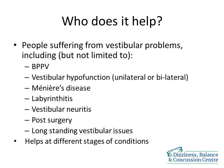So who does it help? There's a list here, but it's certainly not exhaustive, just some of them. Obviously BPPV, benign paroxysmal positional vertigo, can be helped by vestibular rehabilitation. Some of the repositioning maneuvers work very well. Sometimes people need a little bit extra after that, depending on how long they've had the condition.